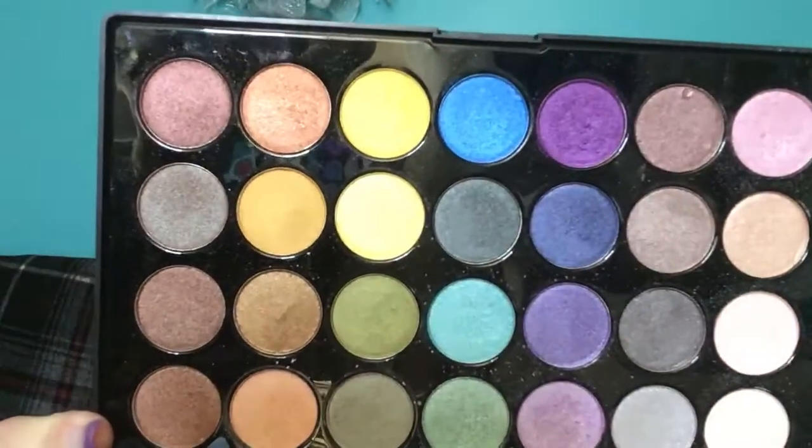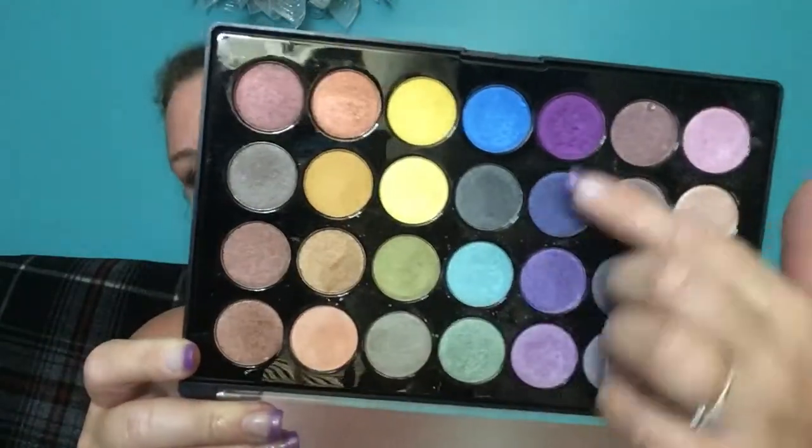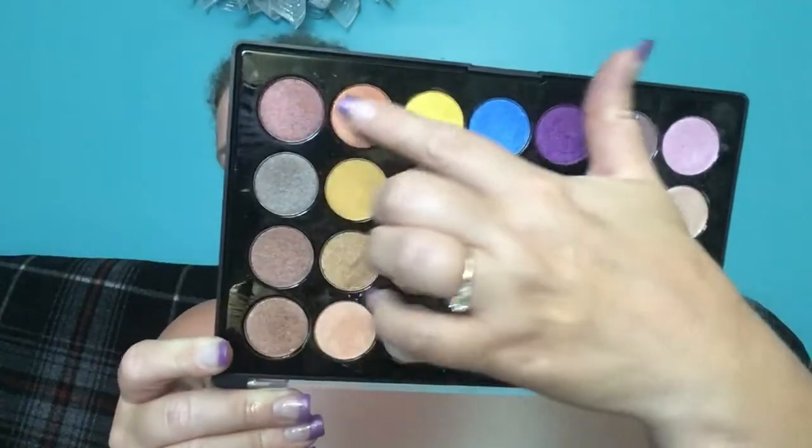This is another one that I absolutely love by BH Cosmetics. This is the Foil Eyes 1, if you will. And just look at some of those shadows. Just gorgeous. This one's super pretty. This one is gorgeous. That is a gorgeous mint green. This is where I'm going to be in the fall.